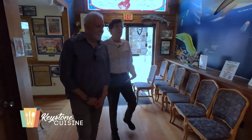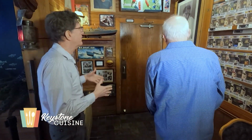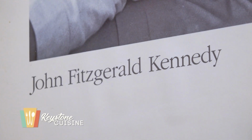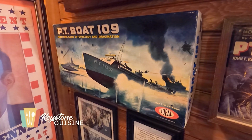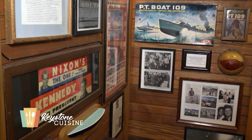When we came in here this morning, one of the first things I noticed was this large portrait of John Fitzgerald Kennedy, former president. Why the interest? Why put Kennedy up? Well, he was assassinated on my birthday, November 22nd, 1963. And I've always had a love for Kennedy and everything he did during World War II, PT-109. And that's the vessel he commanded during World War II? That's right. That's the one that was cut in half by the Japanese battleship. And he went ahead and saved the crew.